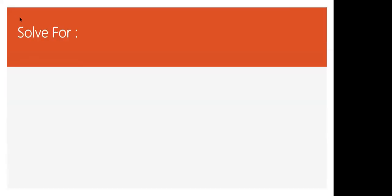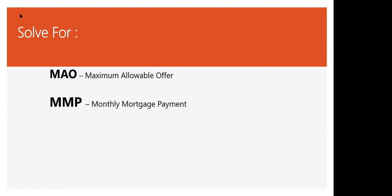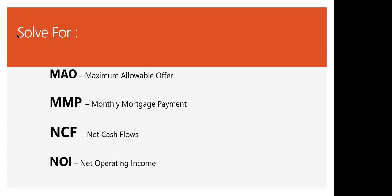And we're going to solve for the following. We're going to solve for the maximum allowable offer, MAO, that you can offer as an investor on this property. We're also going to determine the monthly mortgage payment on the loan, which is 75% loan to value. We're going to look at our net cash flows. That's where we make the money, baby. That's the money that we get every month after everything has been paid for. And then we're going to look at the net operating income. Some investors like to look at that, but most investors want to look at what's my return on investment. All right, so we'll go through that.